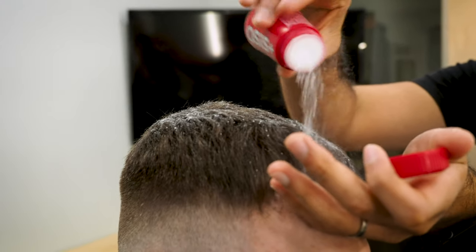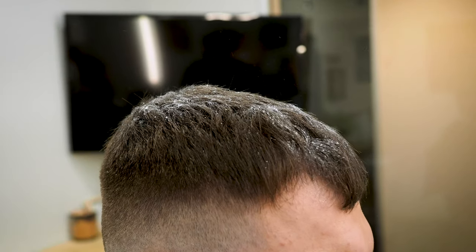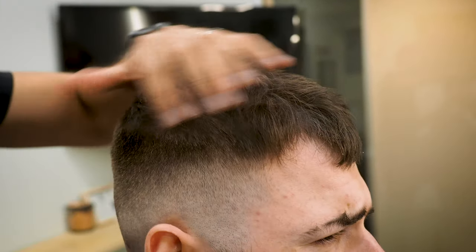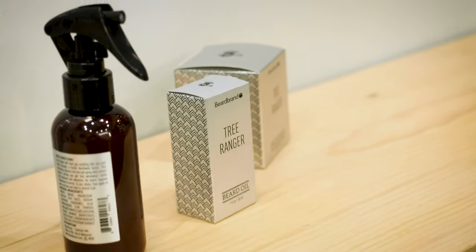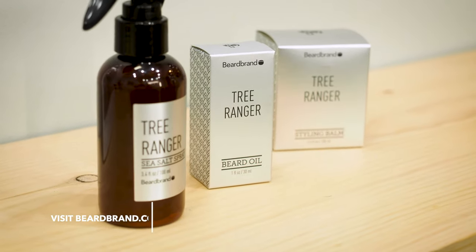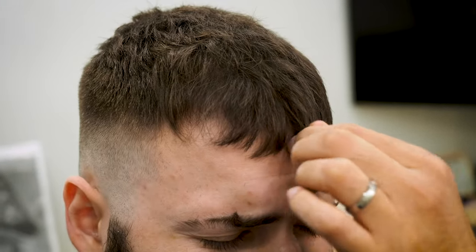That's awesome. Especially for this type of haircut, you want to have a dry texture. That's right. Yeah, just to showcase it. You can also put a little bit of styling balm in there. What about a sea salt spray? Would that work? Yeah, you could do the sea salt to give you that texture look, not crunchy. Especially with that technique that I was doing where you grab the hair and pinch it together.